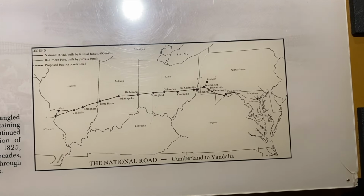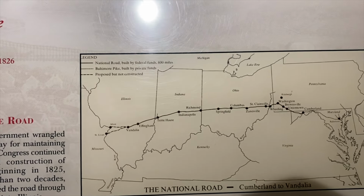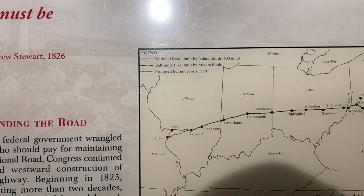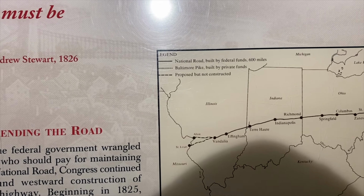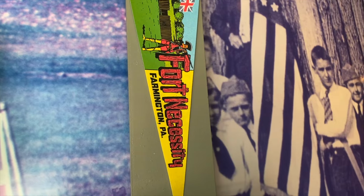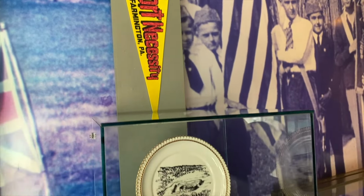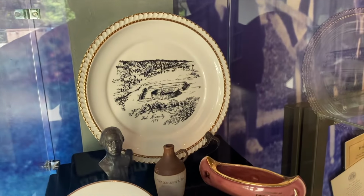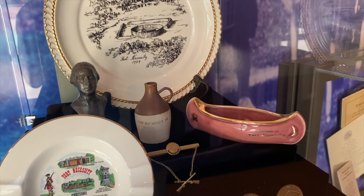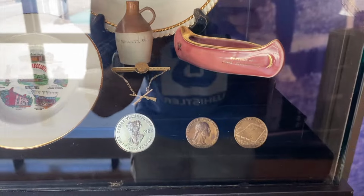All right, over here, so it looks like it went on past Wheeling, ended up going all the way to Vandalia, Illinois, and looks like there's a little trail that extends to St. Louis. Over here, some souvenirs from over the years. Farmington, Pennsylvania. All right. Commemorative plate. Pretty cool canoe right here. And a couple coins. And there's the fort right there on the back.